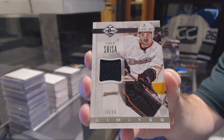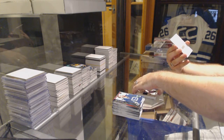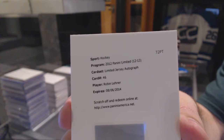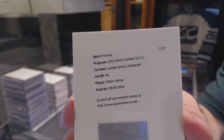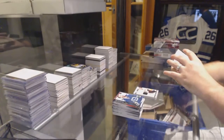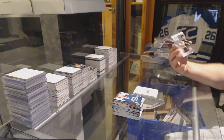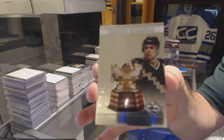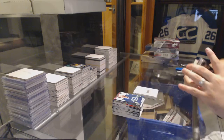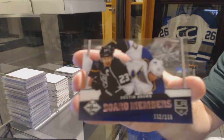Limited jersey. Oh, we've got a limited jersey auto for the Ottawa Senators, Robin Leonard. Limited jersey auto. Numbered to 199, Stanley Cup, oh, sorry, trophy winners for the Pittsburgh Penguins, Ron Francis. And we've got a board members to 199 for the LA Kings, Dustin Brown.